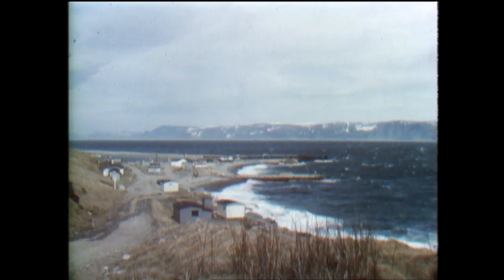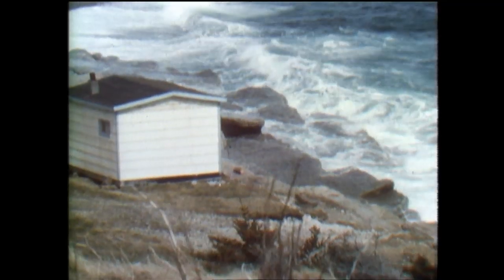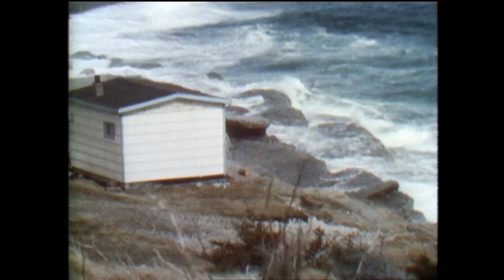By the time we got to Blue Beach, it was blowing a gale. We changed our mind about going out in the boat. Poking around from one cabin to another, we found our friend, Lucien Lacour, the lobster fisherman. Lucien, I believe you've been fishing pretty well all your life out this way, have you? Yeah. Pretty well, yeah.